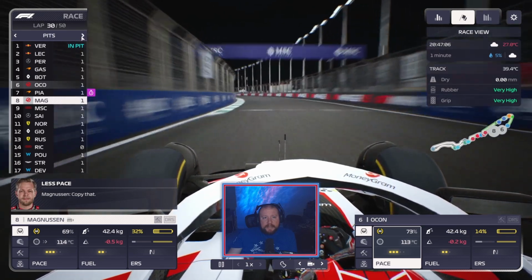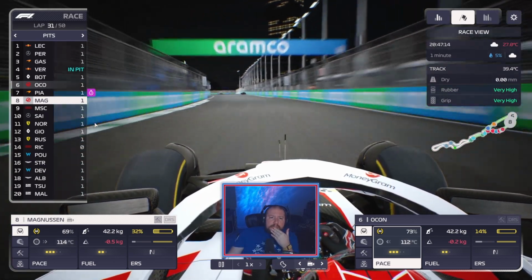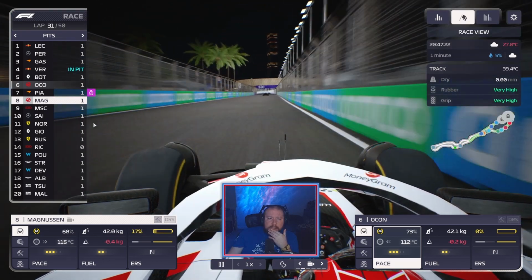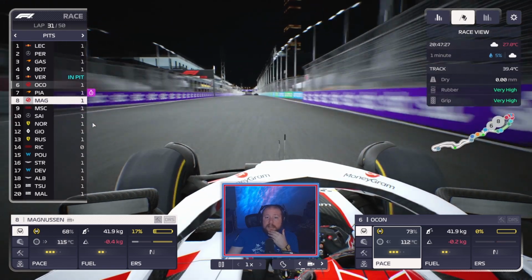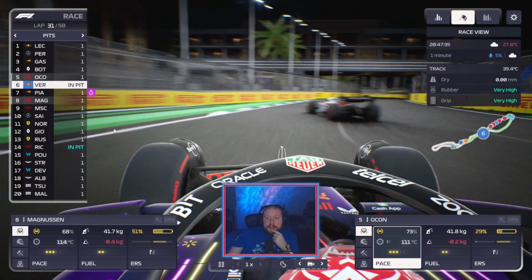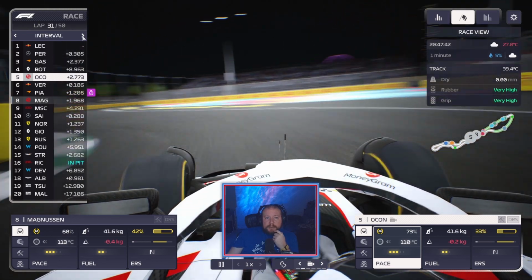There goes Verstappen. Is that his second pit? Is Verstappen 2-stopping this? It's interesting that he would do that. Yeah, essentially. No, he came out on medium. Okay, there's no way we're going to stop him. Verstappen is just going to blow by us.